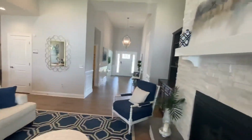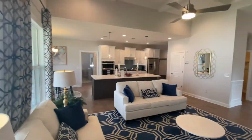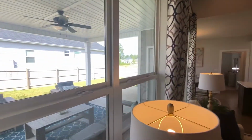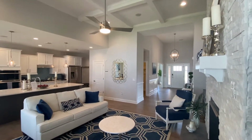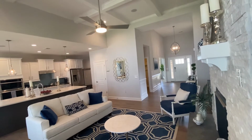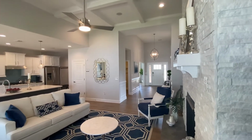So I'm going to stand over here in the corner, just get you a good view of the home and be able to look at that. And just looking out the window, there is a fenced-in backyard. It is a little more of an expense. A lot of people don't want the hassle with trying to get that done afterwards, and they may include that into the price of the home. You are getting a warranty with this home, and we'll talk about inspections later.